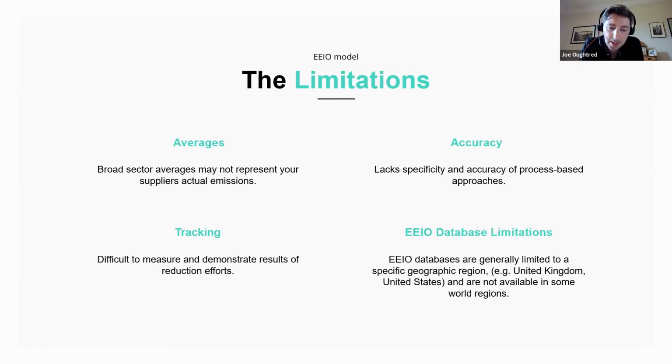Tracking can be difficult. Again, you're basing it on spend. So if your supplier, your provider has done some fantastic work, it's not going to show. So this is the importance of moving on to obtaining actual data. And also the EEIO database has limitations in that not every country has one. So the United Kingdom does, the United States does, many others do, but some don't.